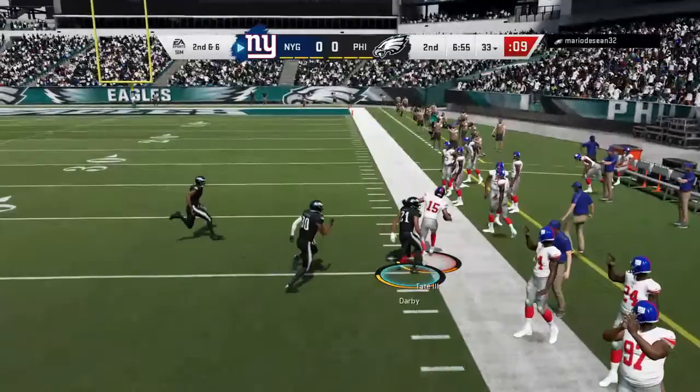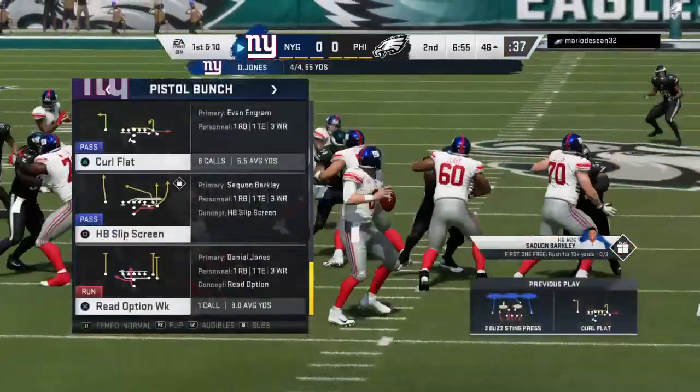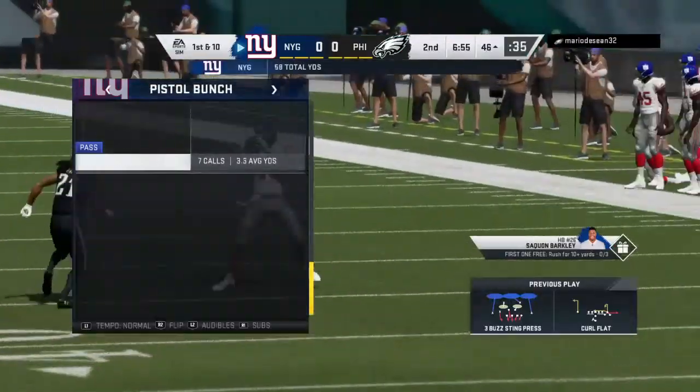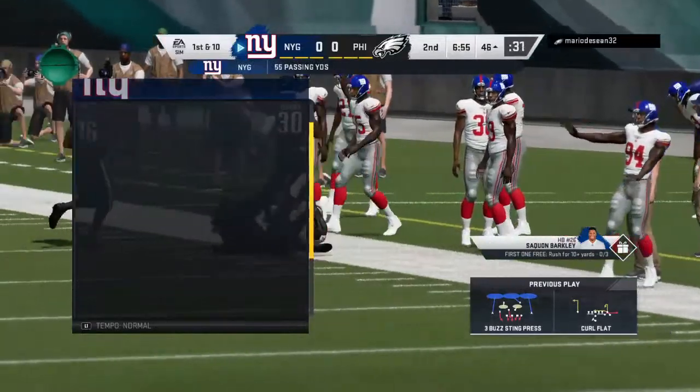He's got his man. This is Tate. He'll take this to the other side of midfield before going out of bounds. A gain there of 21 yards. 1st down, Giants.